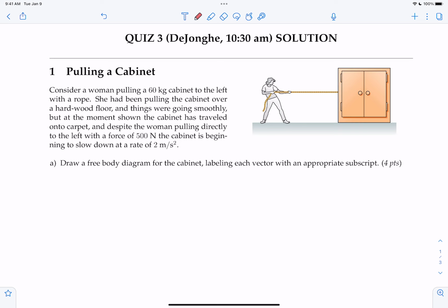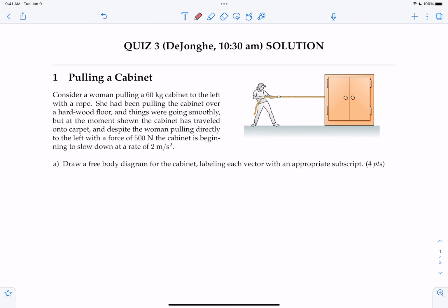Okay. Alrighty. So this is going to be the quiz 3 review for Physics 131. We're going to be going over problems that involve Newton's laws, and then towards the end of the session, I'm going to go over some important problems and concepts, things to hit on before the quiz, so you kind of know what to expect, roughly.